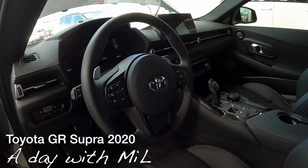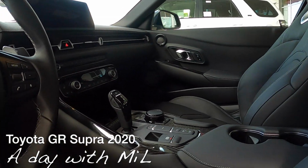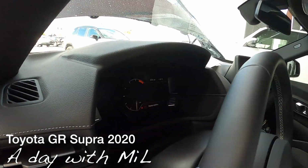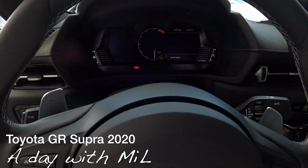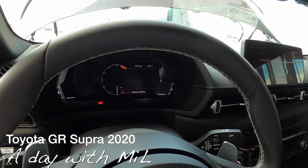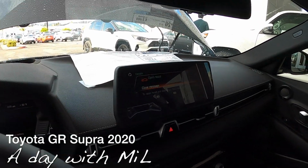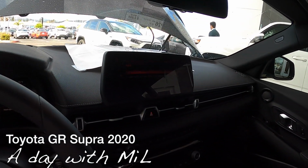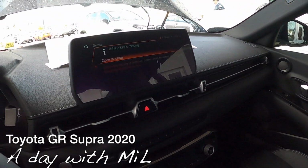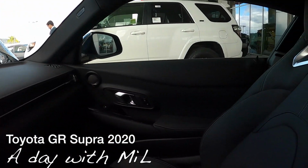So as you guys can see, this is the interior. What you guys can see, that is the interior of the car. We're going to go, ow, hit my head there. That is pretty cool. Let's check out the, we cannot start the car, so vehicle key is missing.